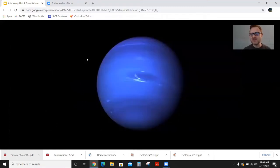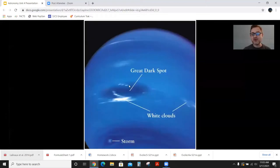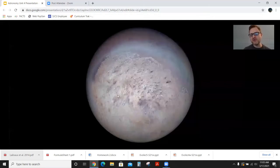So Neptune, the last of the four gas giants, is a bit of a darker blue. It's also blue because of methane. You can see it has storms. In terms of the size comparison, here's Earth compared to Neptune. It has the Great Dark Spot, which is a hurricane-like storm similar to the Great Red Spot on Jupiter. Neptune has lots of moons. The only one that I really want you to know is Triton.